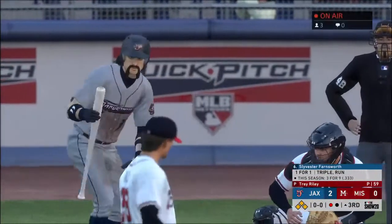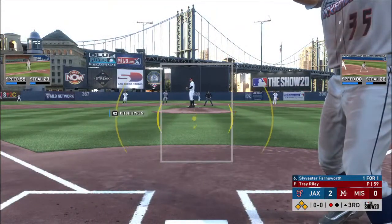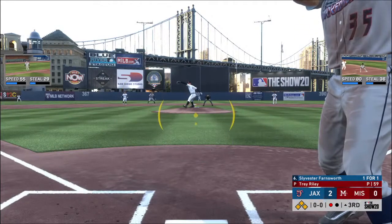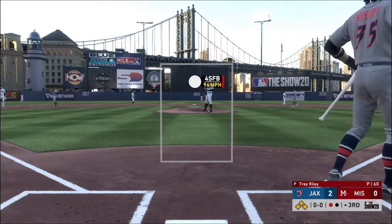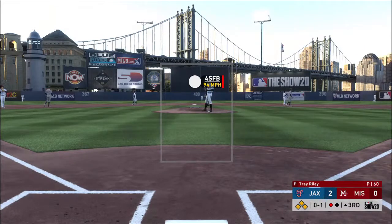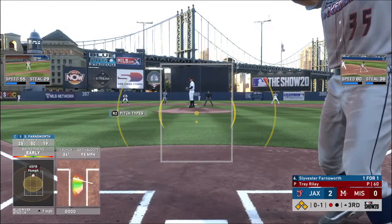Striding in once again, Sylvester Farnsworth. He scored after tripling in his first plate appearance. What's he got in store for us here? From the belt, the pitch. There's a swing and a high, deep drive headed for the right field corner. Would have been a grand slam if he'd straightened it out. Instead, it's a foul ball.